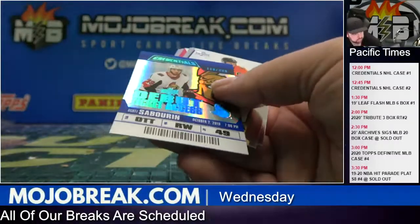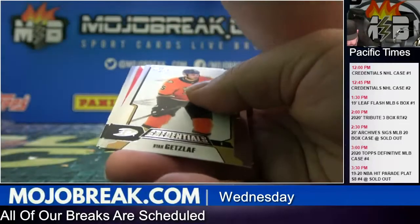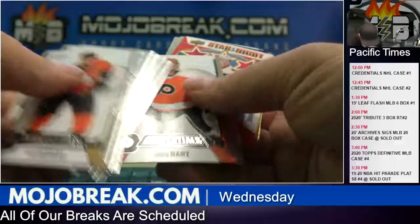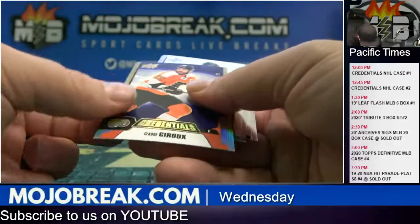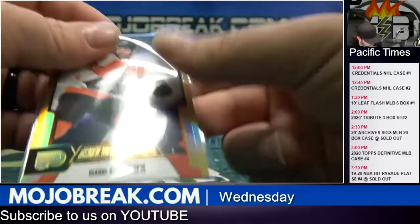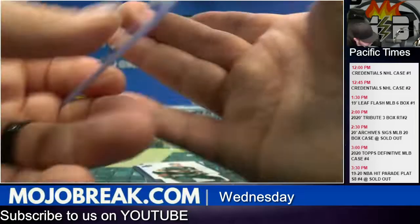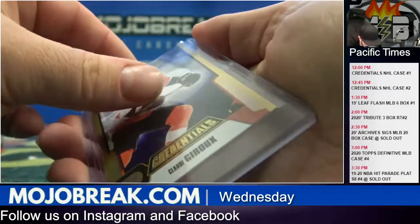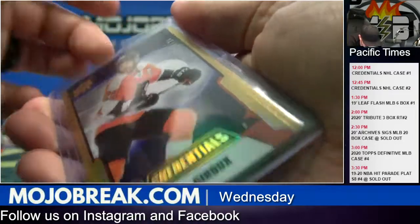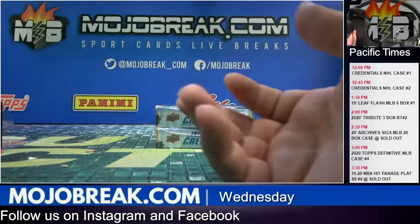Sabourin to $9.99. Thomas Chabot. And Claude Giroux to $25 for the Flyers base parallel. Claude Giroux, Eric Staal. All right, two boxes left.